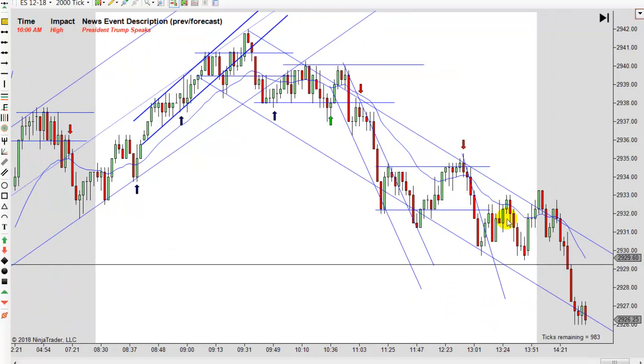And again, we start kind of going sideways again. There's a second entry short right here, and this is a good example. We're not back to that trend line, and if you'd have taken that, you'd have got burned right there. And then there's another one right here that's not back to the trend line again.